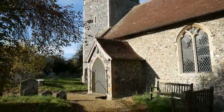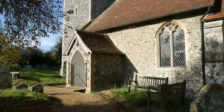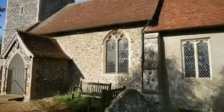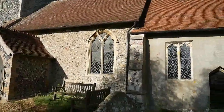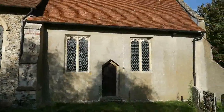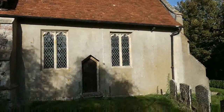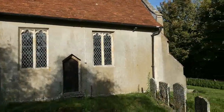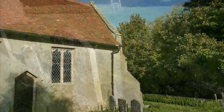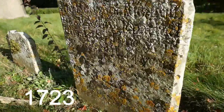A sweet little porch, which there again I think is a more modern addition, because the main building here is very small. There's a different sort of flint style, and then we've got the rear extension, which has those beautiful squared off windows, which I like, and a tiny little door. And we'll go and have a look at what this church looks like from the other side at the back. We've certainly got some older headstones here, and that's 17. Where are we? 17 something.